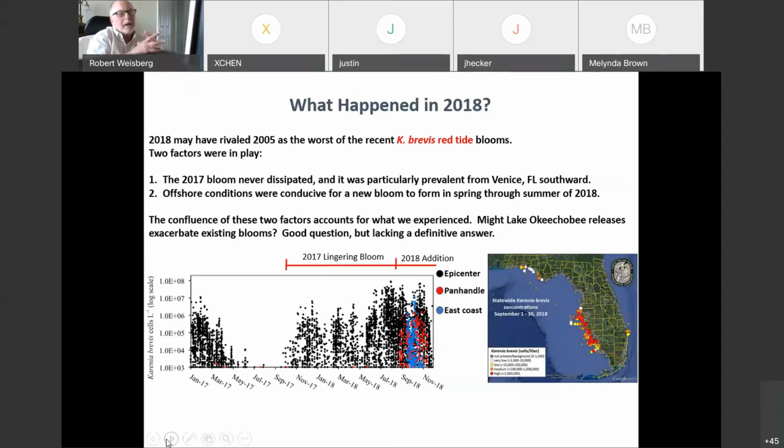And the right-hand panel shows the distribution of red tide concentrations averaged over the whole month of September 2018, and you can see in that plot that we had simultaneous observations of red tide blooms both on the East Coast in what I call the epicenter region and as well as in the panhandle. And I contend that those three locations where we had red tide bloom all originated in what we call the formative region, which is a little bit to the northwest of the Tampa Bay region.